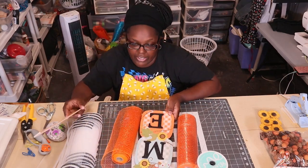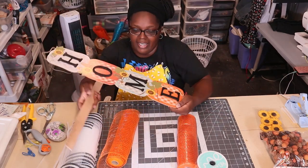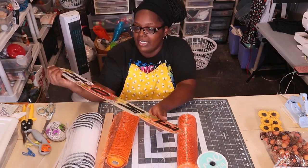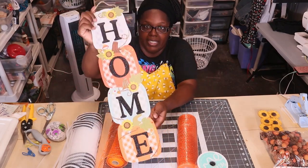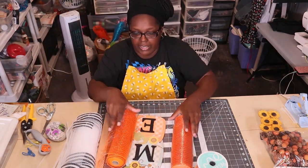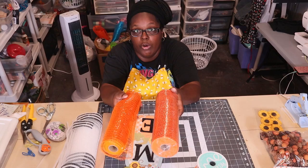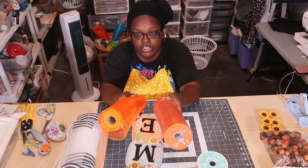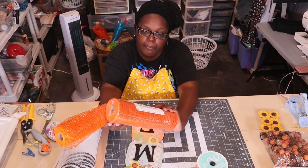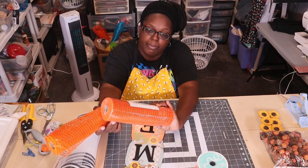I've been dying to make a fall centerpiece, but this is the sign I'm using. It says home, but it's with the different color pumpkins and has the black glitter and all that. Plus, I wanted to use the orange glittery mesh or shiny mesh, metallic streaks. Yeah, poly pro mesh.